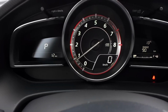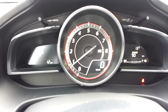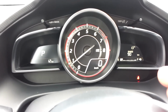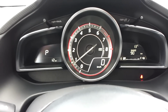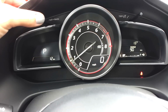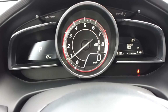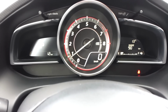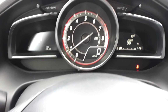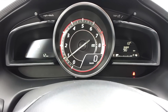And the odometer set. Okay, so this is pretty awesome. With this odometer set, you've got a central tach with a digital readout of your speed. If you travel a lot to the States, you can easily change it between miles per hour and kilometers per hour, which is pretty cool. Other than that, it's very similar to the GS, but that central tach is pretty sweet, especially if you're a manual enthusiast. We have that 6-speed manual transmission GT model, which is going to be pretty awesome. We cannot forget auto climate control.